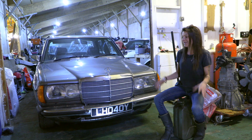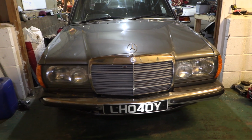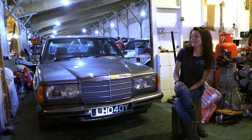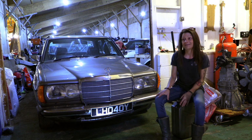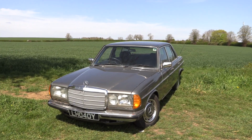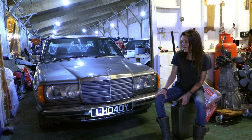So yes, there's an emotional attachment, which I do have with all of my cars. This one is a little bit more special. She's been with me since the start. I love her for lots of reasons. She's an old lazy diesel. She's got patina like no other, very genuine. And she's got a tow bar which is, I can only call ambitious.